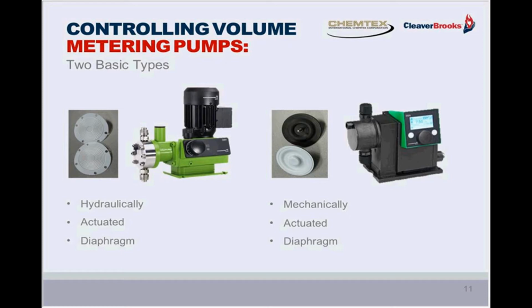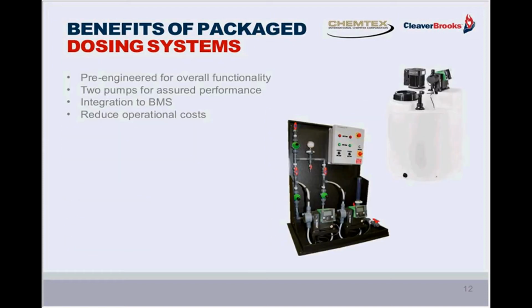Placing the pump on top of the tank is used to conserve cost, but there is another option. That is a pre-engineered packaged dosing system. These can be a bona fide consideration in some applications because even though they are more costly, more expensive, they provide some distinct advantages. First, here all components are functioning properly as an integrated system.